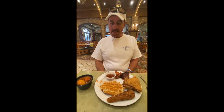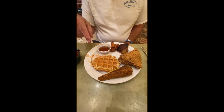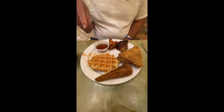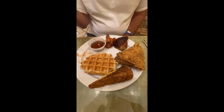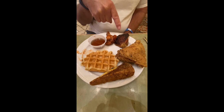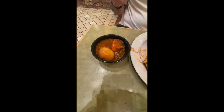Okay guys, for my second plate, I've got kind of a mixed assortment here. I've got one of the waffles, which I understand is very good. I also got a small piece of French toast, which I've seen some good reviews on. Then I've got a piece of fried chicken, some shoyu chicken, and a barbecue chicken wing, and, interesting, their Hawaiian stew, which I've heard a lot about. So I'm looking forward to trying it.